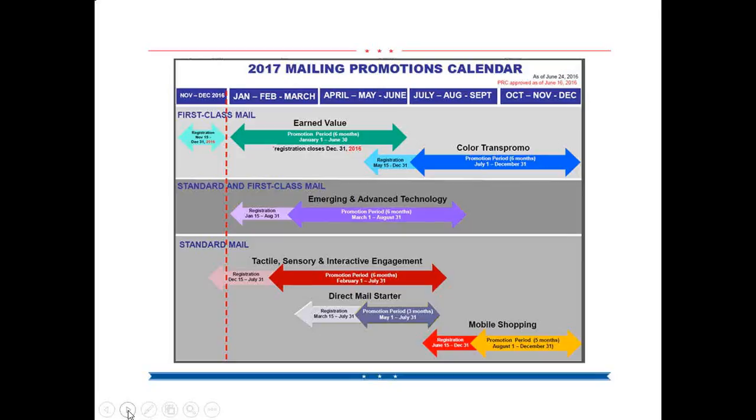Every one of those return envelopes that come back, whether it's a business reply or a courtesy reply, you'll be able to get a nickel per piece that will go into a permit for future mailings. The key is we have to have anybody signed up by December 31st, or they're not able to participate for that first 6 months. If that's something you want to explore, get in touch with Mary Ellen and we'll get you hooked up.